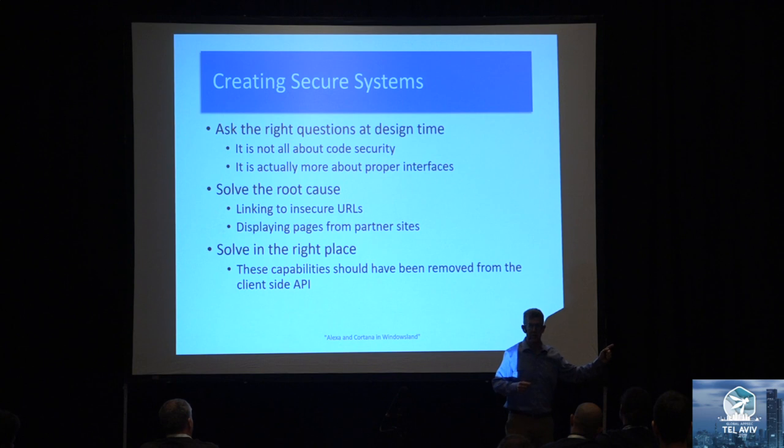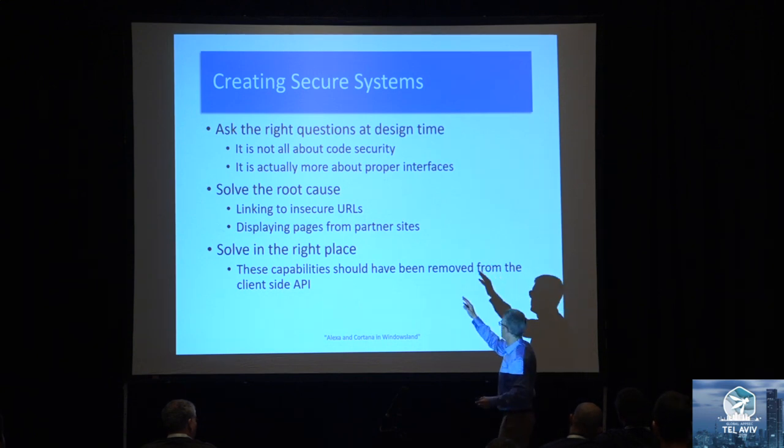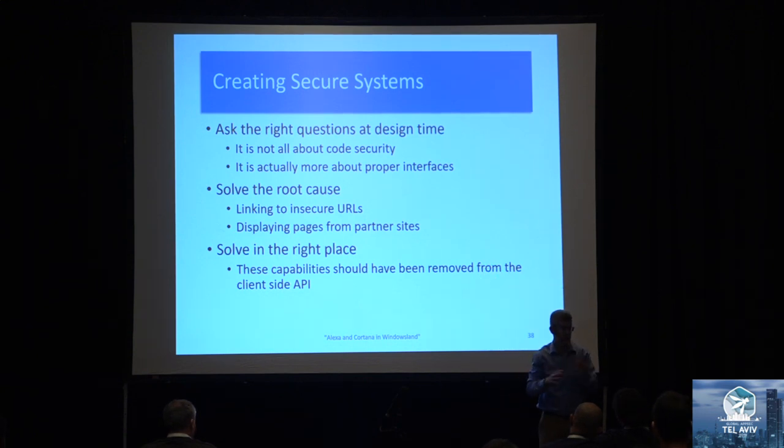And Yuval mentioned it. You take a system like Alexa that has no notion of locked screen, and then you put it on locked screen. What did you expect to happen? So ask the right question. Look at the interfaces between the components rather than just code security.